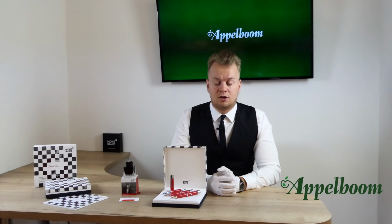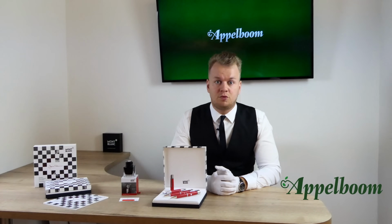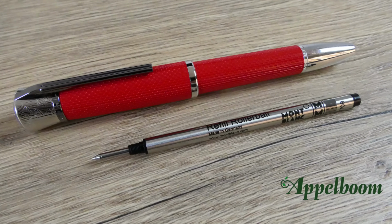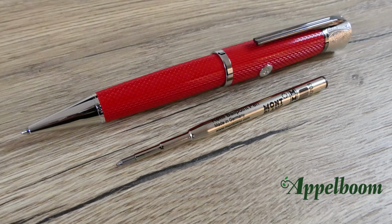The fountain pen of the James Dean Special Edition uses a piston filling mechanism which can be activated by twisting the cone. The rollerball uses the standard Montblanc rollerball refills, and the ballpoint pen uses the standard Montblanc ballpoint refills.